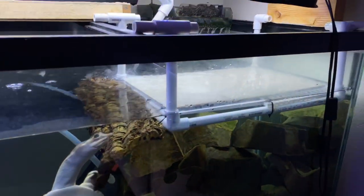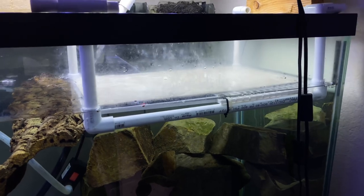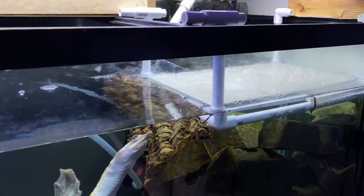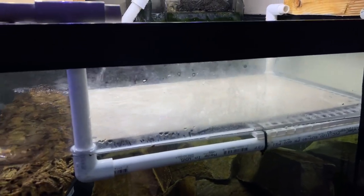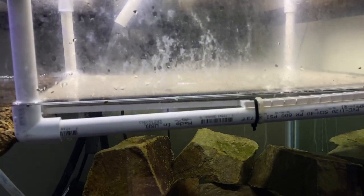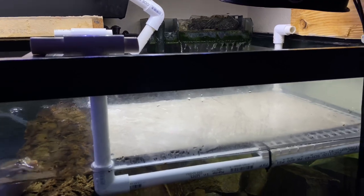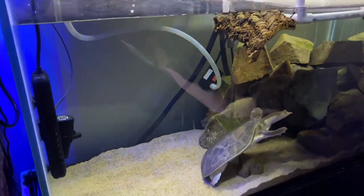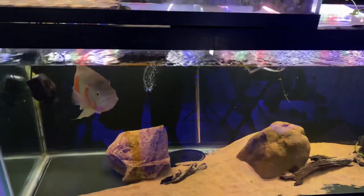This is the new basking platform that I made for her. Just a quick little modification of what she had previously. But I like this one more because she could get her whole body and her shell out the water, really. You know, obviously a little bit of her body is still getting wet, but she could get most of her shell or all of her shell out the water. And that's what needs to happen. Looking forward to upgrading her. And then we have this one right here, guys.